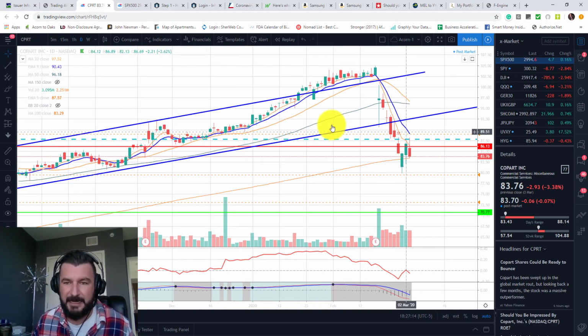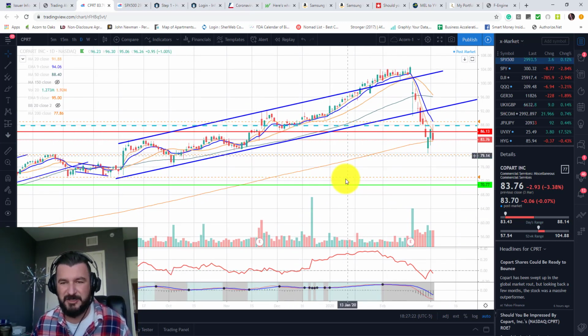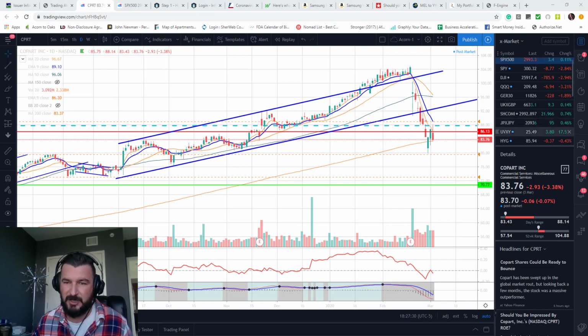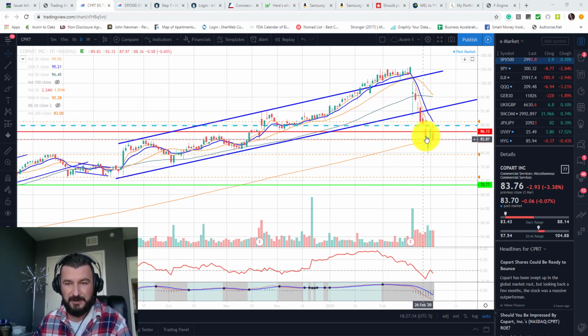CPRT hit its updated stop criteria yesterday of 86.13, but I still like it. It's got a lot of insider selling, and the money flow's gone negative. So I got back into the puts today, and my stop loss is now 91.23. So giving it some more room to move, showing that it respected where that resistance is.